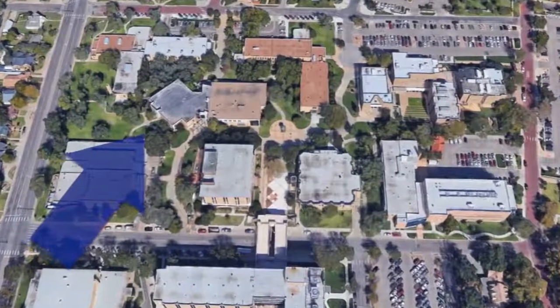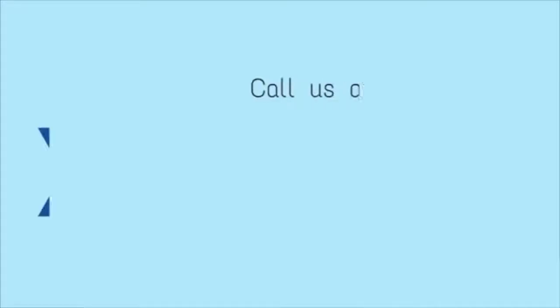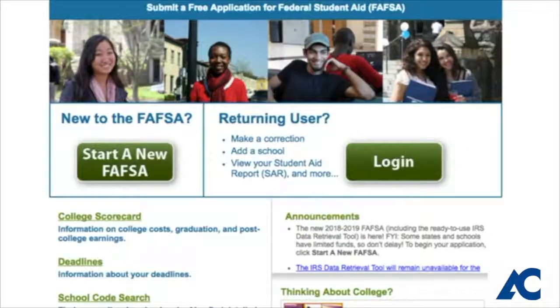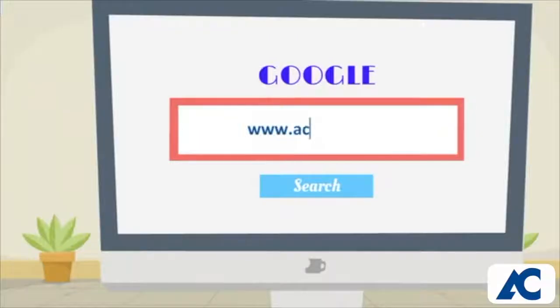We're on the second floor of the Student Services Center on the Washington Street campus. Or call us at 806-371-5000 or email us at financial@actx.edu. Throughout the year, we host hands-on FAFSA events to help you fill out the form. Visit www.actx.edu/FIN for more information about these events.